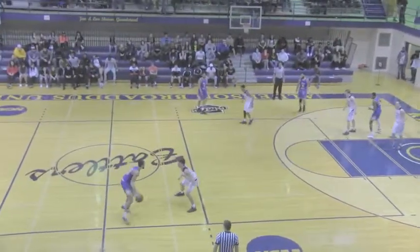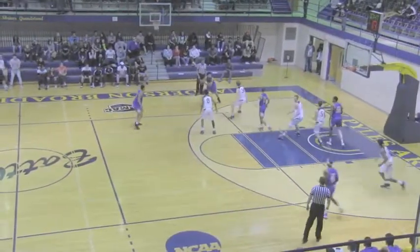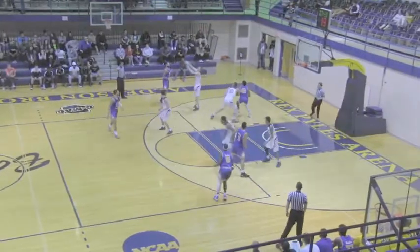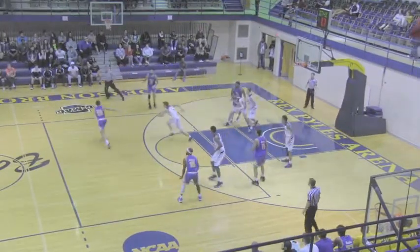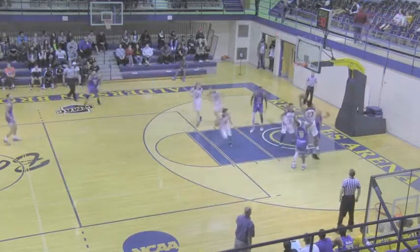Mills now working across half court, being guarded by Majestic. Kicks it out to Bo Cook. Bo Cook back to Mills. Now back to Bo Cook. Lofts it over to Mike Mitchell. Kicks it back out to Mills after he couldn't control the ball. 3-pointer by Malik Bo Cook.